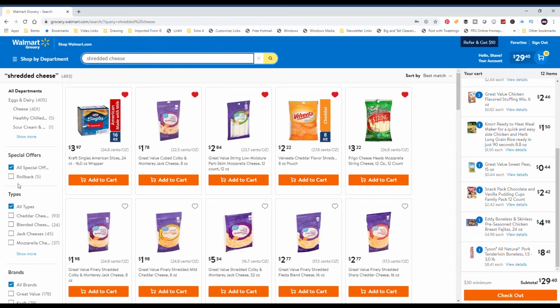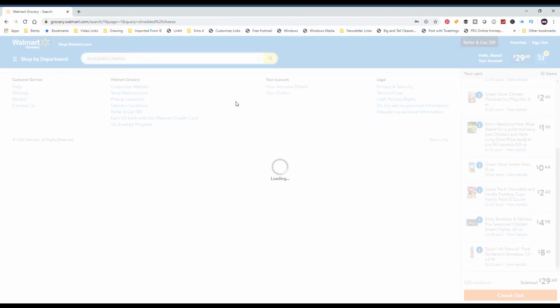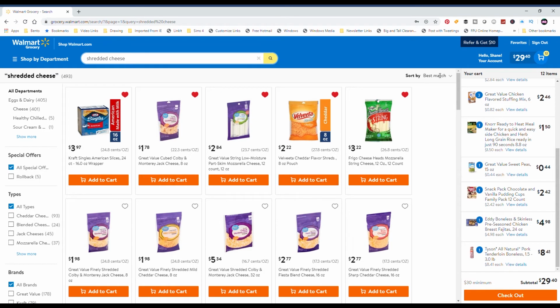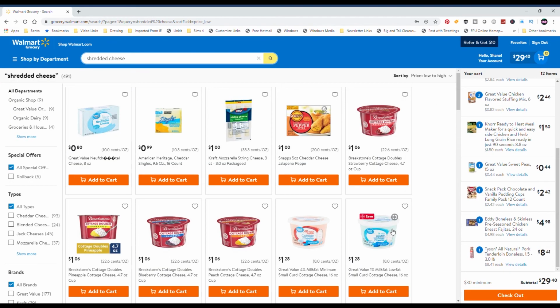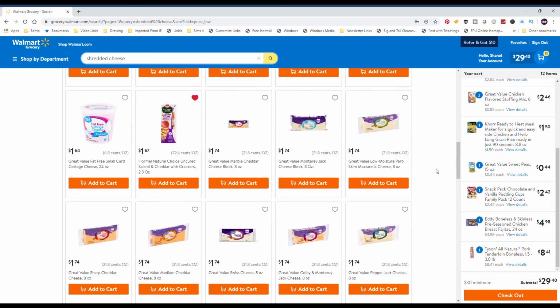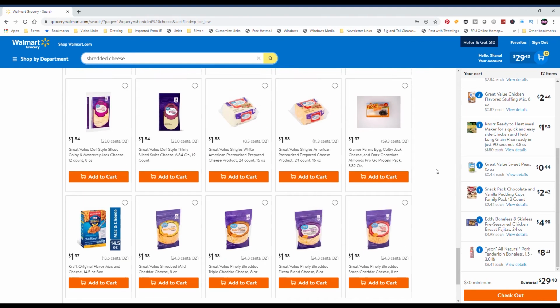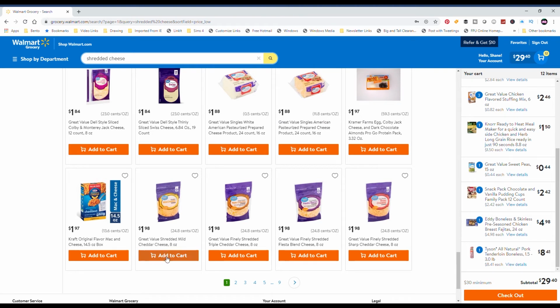Just by putting in shredded cheese, you'll see that we do have a rollback here somewhere. But what we need is not here on rollback. So we can actually close this. Now what I can do is click up here, sort by, and go low to high. Then we can scroll through until we get to the shredded cheese. I like the stuff that's already shredded for me because, I'm going to be honest, I'm lazy. Here we go. We have a mild cheddar and we do have a Fiesta blend. Let's do a Fiesta blend. So that pretty much caps off our fajitas.